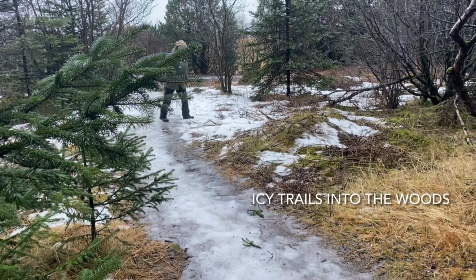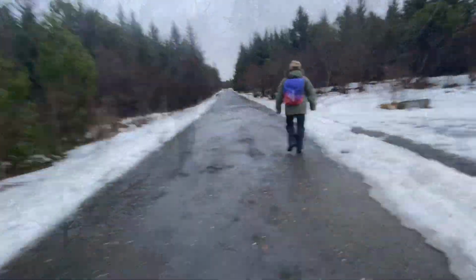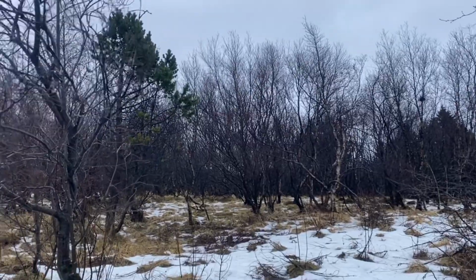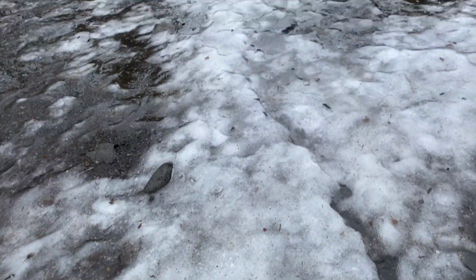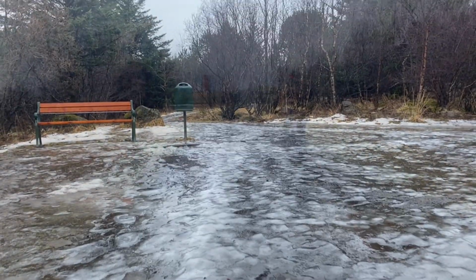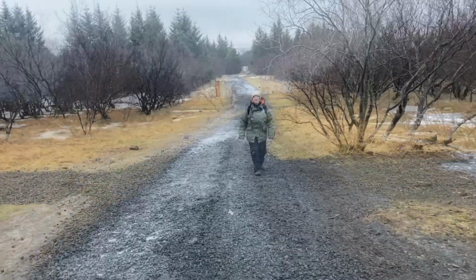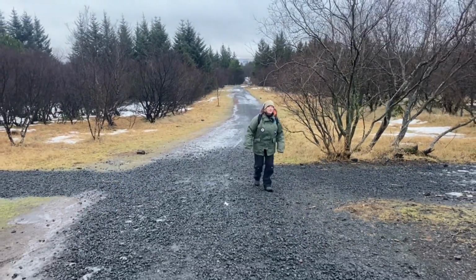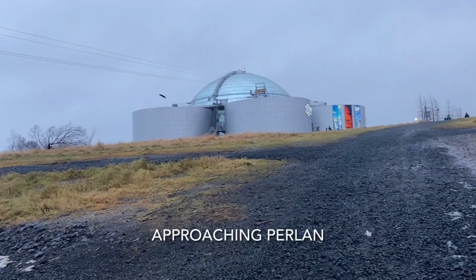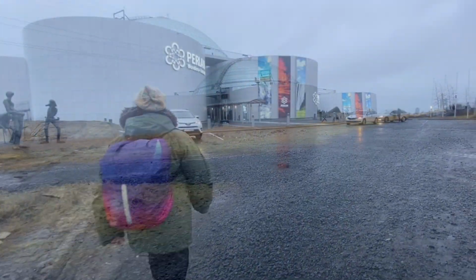Then the trail took us into a densely wooded area which had some pretty icy paths to negotiate. We soon reached Perlan with its cafes and plenty of visitor exhibits.